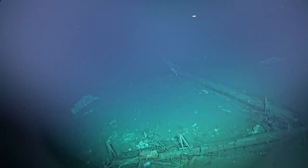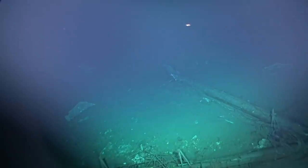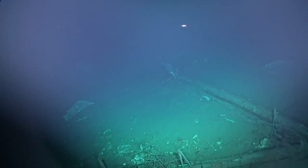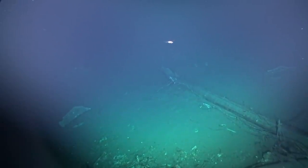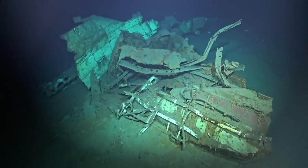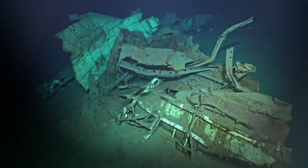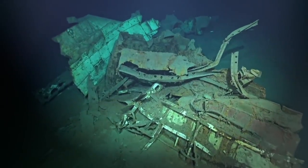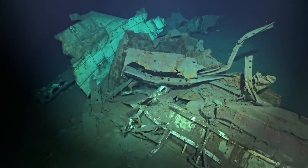This is the mast. I know somebody at the NHHC was counting the rungs on it, trying to differentiate between the Johnston and Hull. But it was inconclusive. And then we just have another large portion of internal debris. Right. It's painted white, so we just assume that's the inside of the ship.